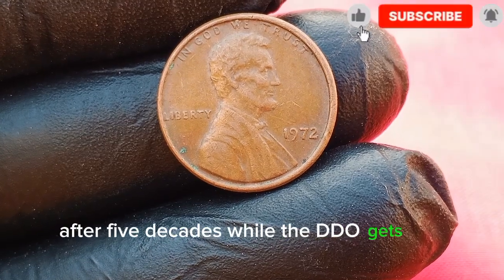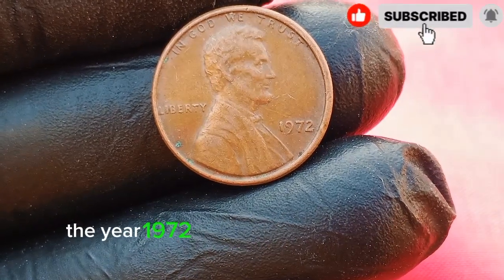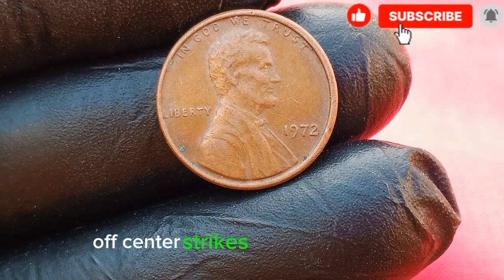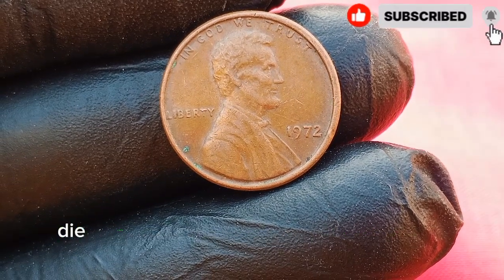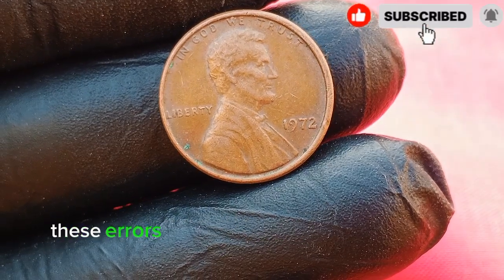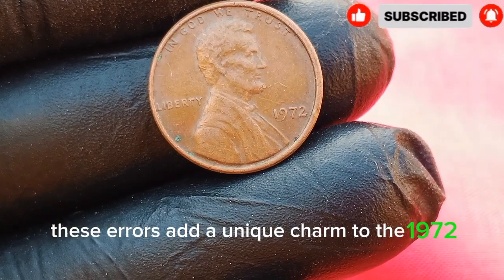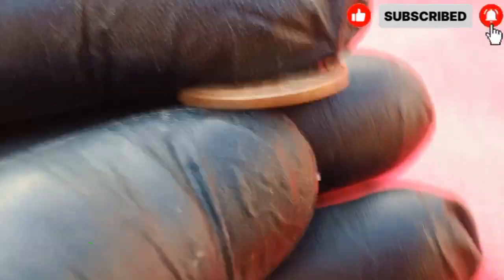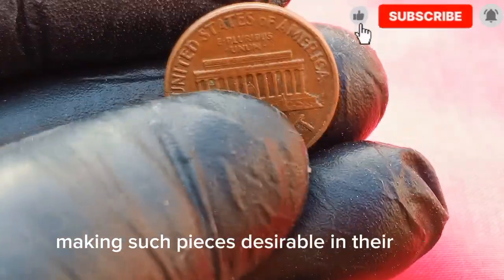While the DDO gets the spotlight, the year 1972 also produced many other errors. Off-center strikes, clipped planchets, die cracks and cuds. Though not as famous as the DDO, these errors add a unique charm to the 1972 series. Some collectors specialize in error coins, making such pieces desirable in their niche.